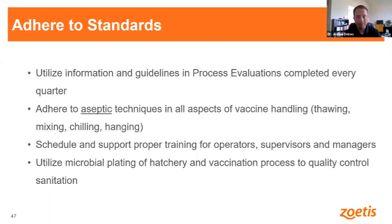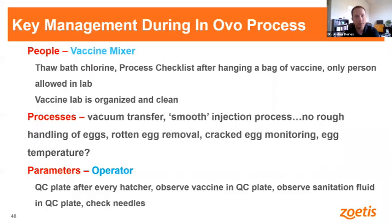So you want to keep an eye on this whole time. In the beginning of the presentation, we talked about in ovo, how it's a really good way to deliver an effective vaccine. And although it's a great method, we've got to remember that nothing's perfect. And in this automation world, it's only as good as how well we manage that process. So you at the hatchery, how are you managing it? And how good is your sanitation? So these are things we need to keep in mind always to ensure that we have good processes in place and that we're checking it out.